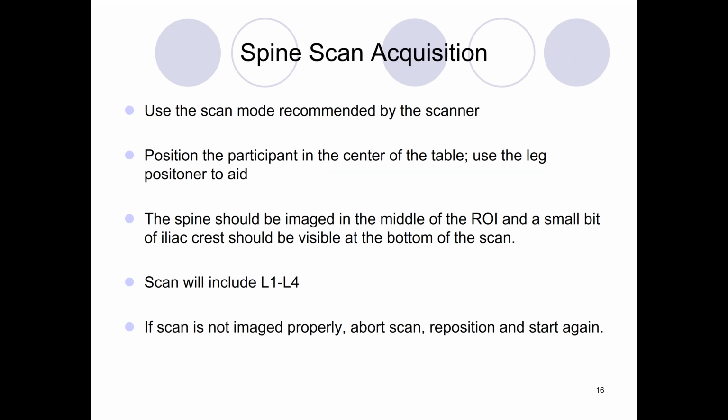All right, moving on to spine scan acquisition. So again, use the scan mode recommended by the scanner. You want to position the participant in the center of the table using the leg positioner to help. The spine scan should be imaged in the middle of the ROI, and a little bit of the iliac crest should be visible. That ensures that L4 will entirely be in the scan and not cut off. Scan should include L1 through L4.